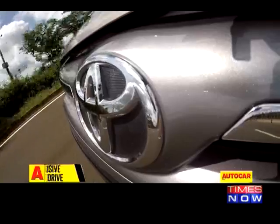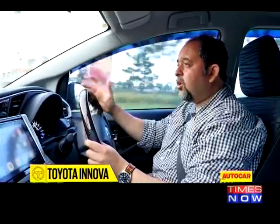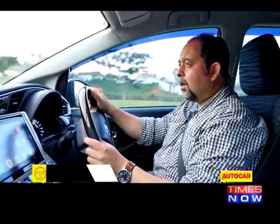Now the new Innova gets an updated engine. You get 147 bhp now, which is a substantial jump over the earlier car. And that of course means when you put your foot down, there's a lot more power.